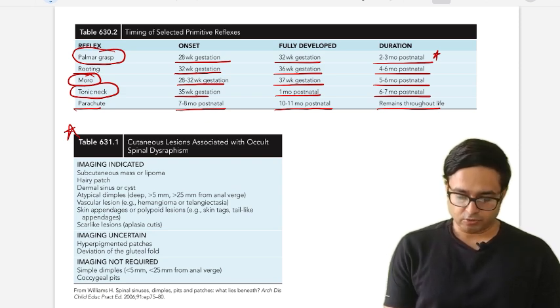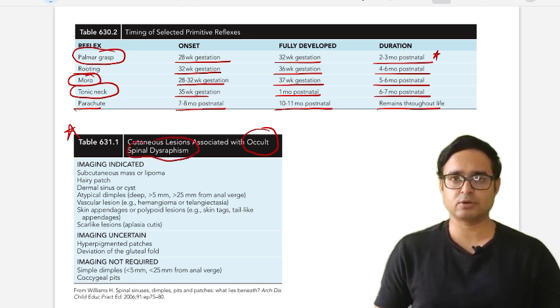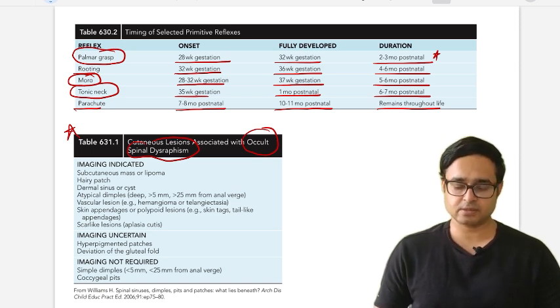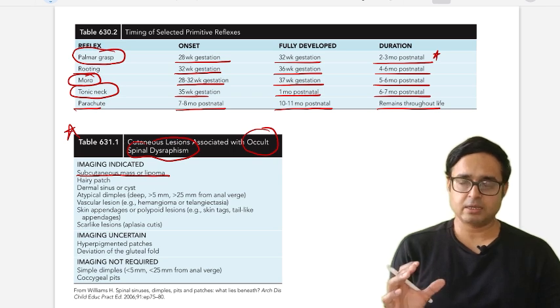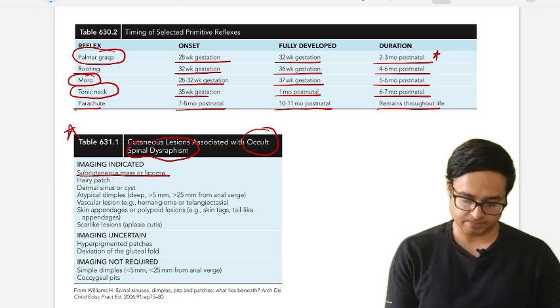You saw a child with occult spinal dysraphism. Anything from a spinal cord is abnormal. So, will you go for MRI, CT, or any other investigation? Yes. In which cases? Very important. Imaging is indicated in subcutaneous mass or lipoma. You found a subcutaneous mass or lipoma, go for MRI.